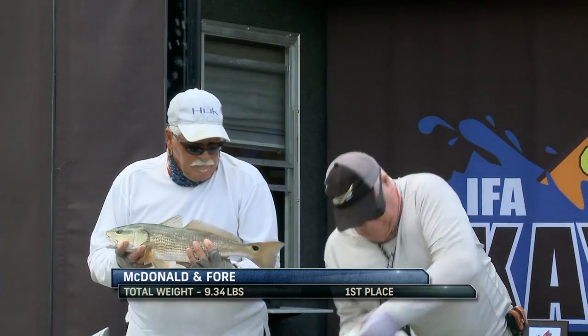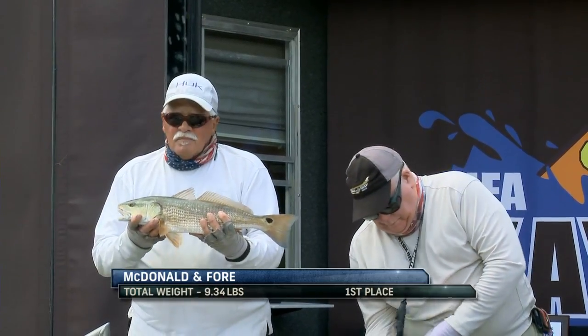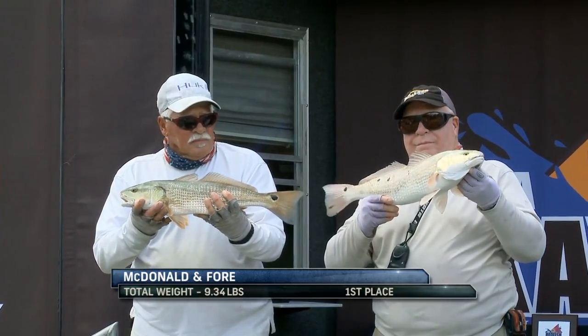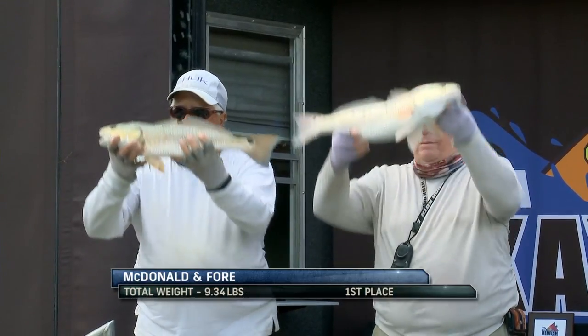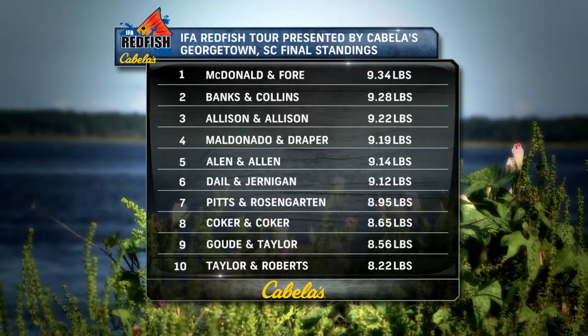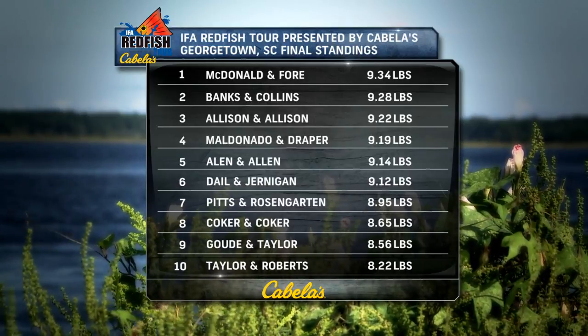The top prize for this event is a $27,000 package that includes a brand new Yamaha-powered Ranger boat, and that went to the local team of Mike McDonald and Lynn Four. We had a plan. We got an opportunity to practice a little bit, and we had a plan. We stuck to the plan. We never varied from the plan at all, and that really worked out good for us. Congratulations go out to McDonald and Four. Here's a look at the rest of the Cabela's top 10.